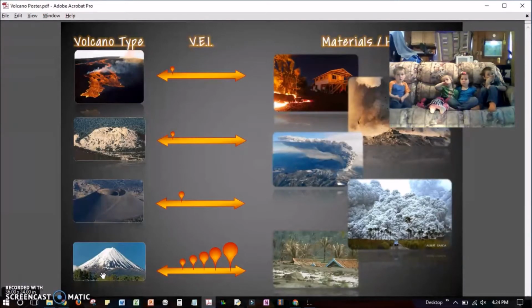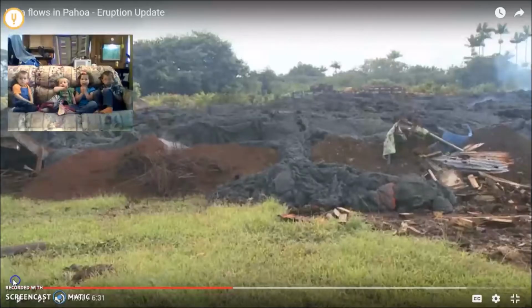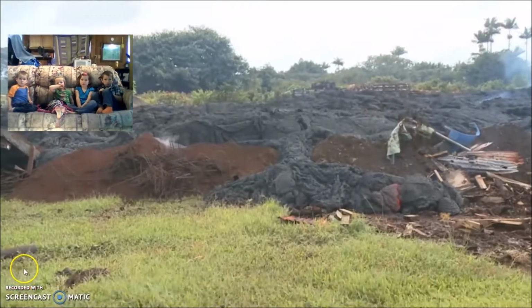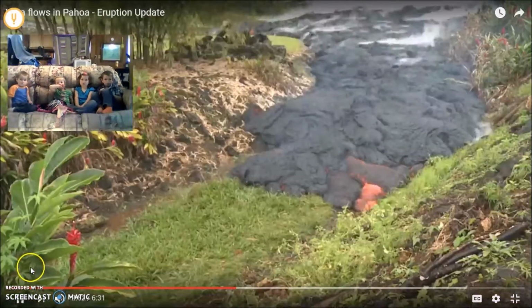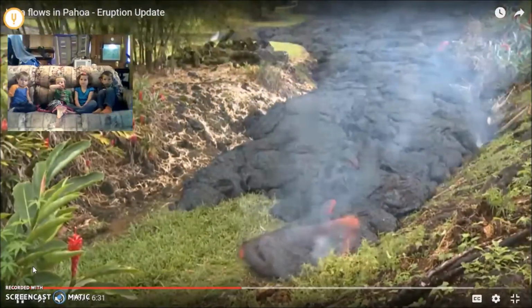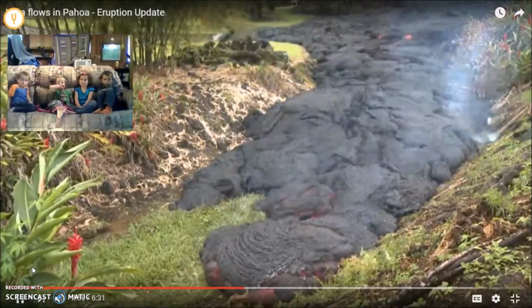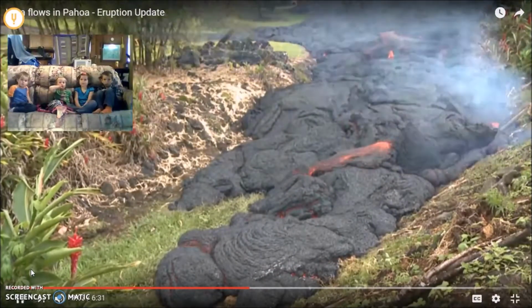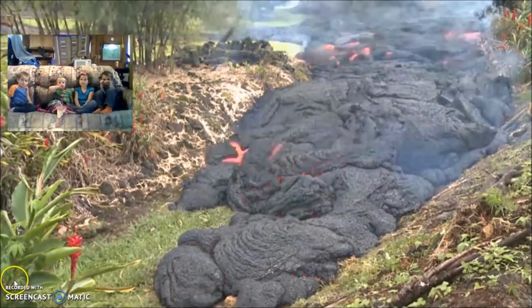So, do you guys want to see a few videos of what some of these look like? Yeah. Go. Now, this is a Hawaiian lava flow on a shield volcano. And they're going to show us really quick. The camera's going fast. But look how the lava fills up different pockets of it. And then it'll fill up a different pocket. And then it'll fill up a different pocket. And then it will overflow.